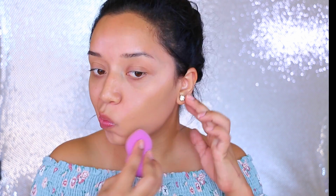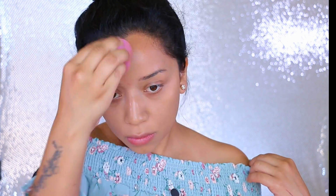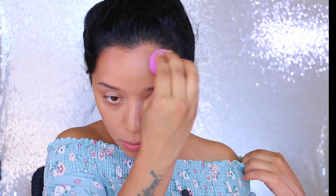I am in the shade 322 Warm Honey. I just went to the pool yesterday, so I got a little bit more of a tan, so I think this is going to match me perfectly.